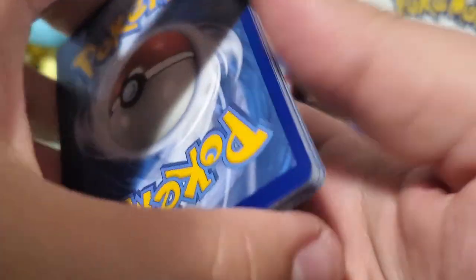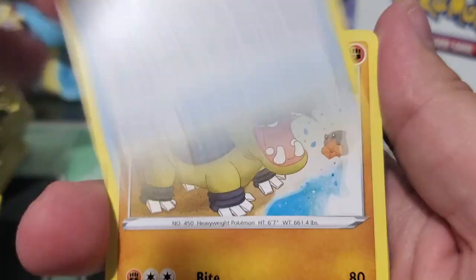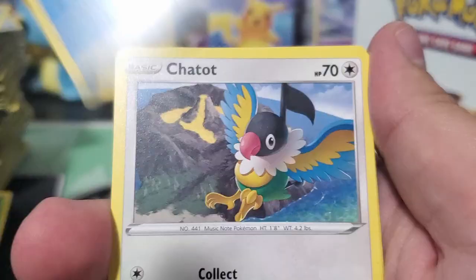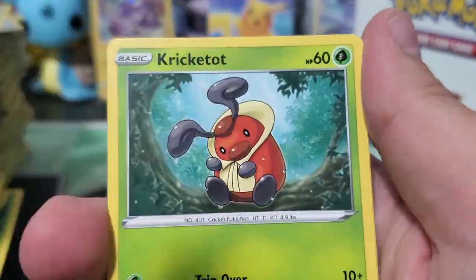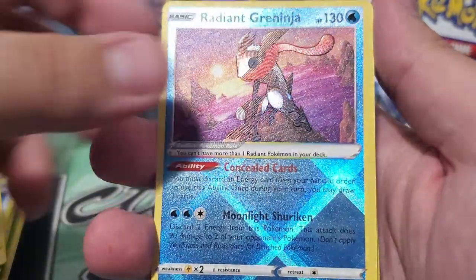All right. I'm going to do Psychic. Green. Ooh, Dark today. Featherball, Hippowdon, Energy Lotto, Swinub, Chatot, Ponyta, Cricketot, Psyduck, a Radiant Greninja. Very nice hit, and a Leafeon is how we end.